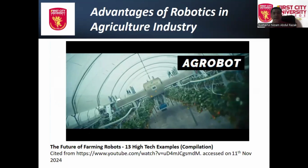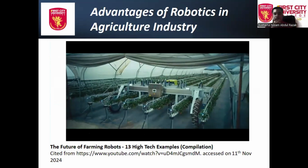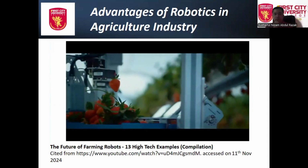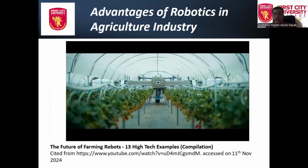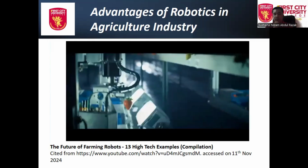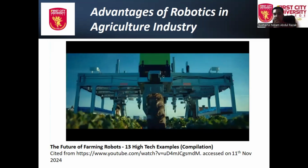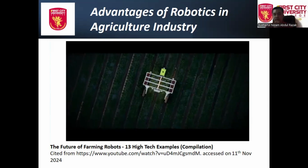This is the E-Series robot. The Mega Robot by Agrobot has 24 robotic arms which each pick and harvest strawberries. A mixture of cameras and infrared depth sensors are used to feed the artificial intelligence. The AI can then detect the strawberry's position and ripeness. The robotic arms then cut the stems. LiDAR, which uses lasers, is used to create a 3D map of the robot's surroundings for safety and obstacles.